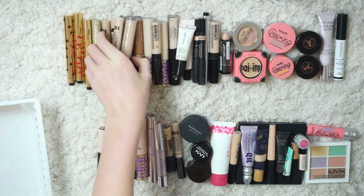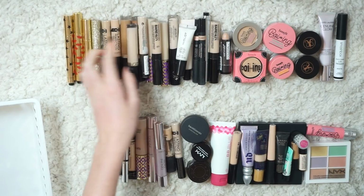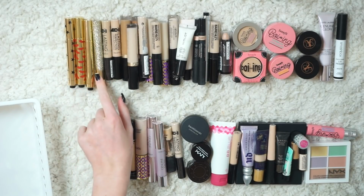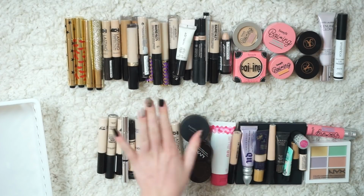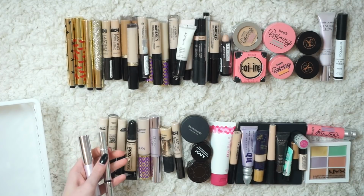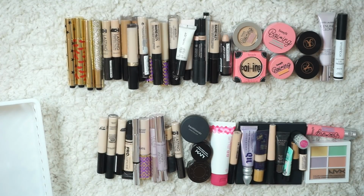Staple favorites, like these darker ones here I used to contour with and I love those, the Born This Way. And then all the limited edition Touche Eclair, however you say them, I want to keep those too. And then just a couple drugstore ones and some new ones I haven't tried yet. These ones I've just had either for a while and I haven't used them, or after 1 or 2 uses I didn't really like them.